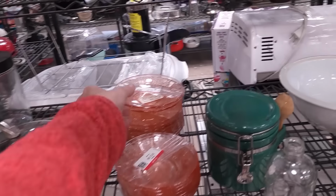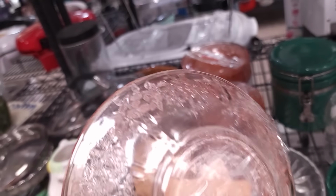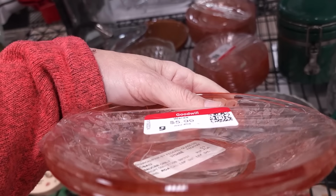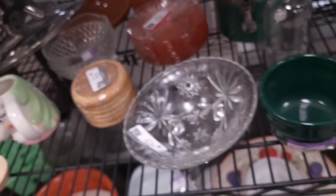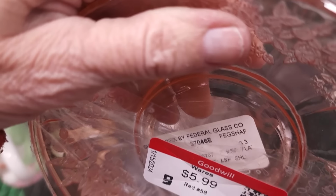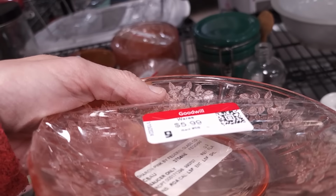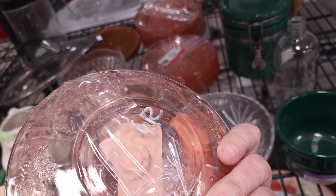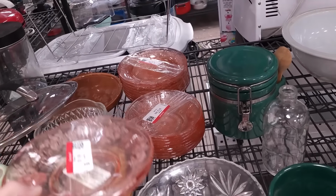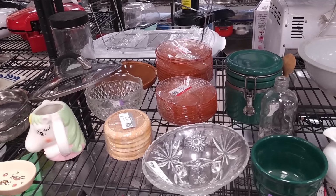Oh, it's more of that depression glass. I do really feel like this is, well, look at that. Okay, I eat my words here. So Federal Glass, Sharon Pink by Federal Glass Company. It's got an original sticker on it, but they're saucers, you know, for $6 for two, and then 15, and then 13. Yeah, it just doesn't have that kind of resale value for us to pick it up.